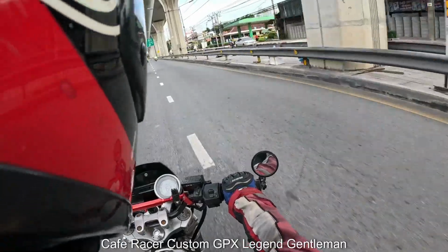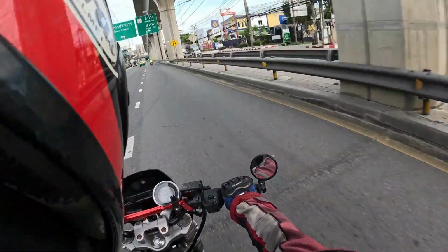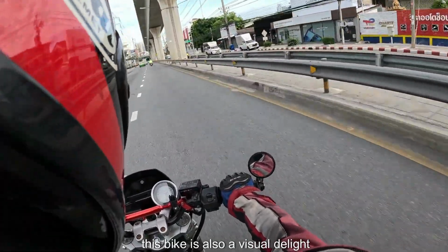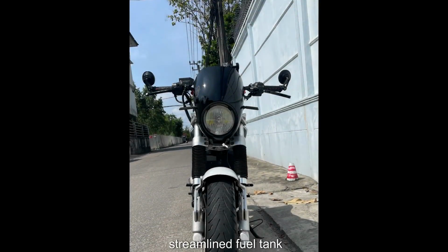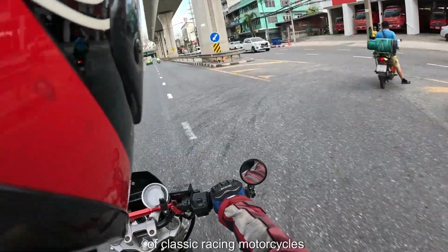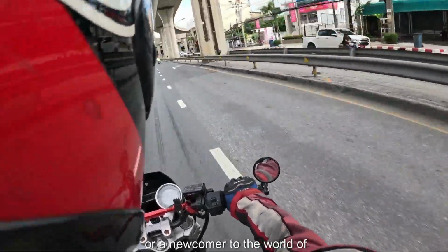The Cafe Racer Custom GPX Legend Gentleman 200 is truly a joy to ride. In addition to its impressive performance, this bike is also a visual delight. The Cafe Racer Custom design showcases a retro aesthetic, with its low-slung handlebars, streamlined fuel tank, and humped seat. Every element has been carefully crafted to capture the spirit of classic racing motorcycles. Whether you are a seasoned rider or a newcomer to the world of moto.